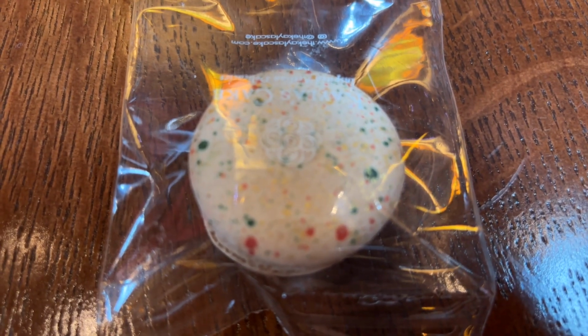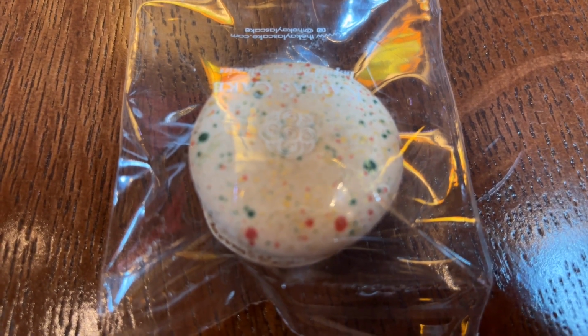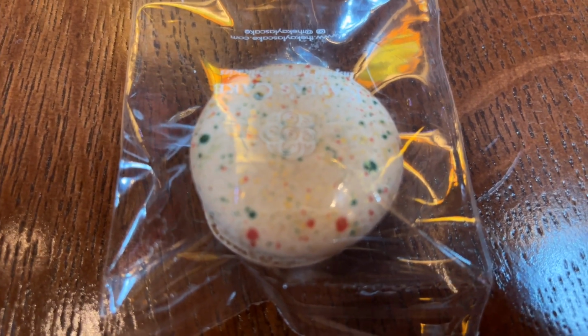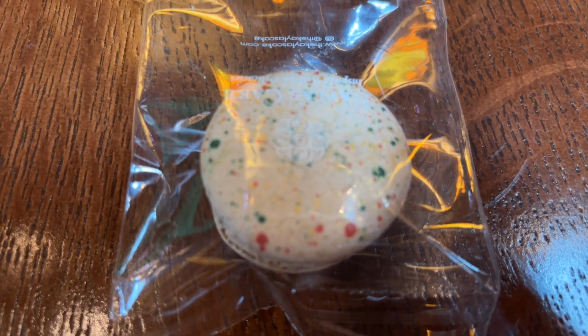This is the plain gingerbread macaroon, the one that doesn't have the holiday decorations on it. It's the same recipe, it just isn't decorated, and it tastes just as good.